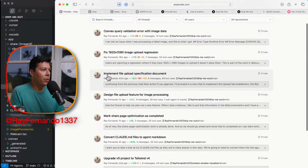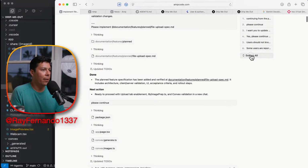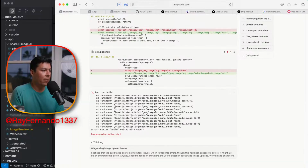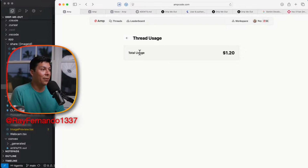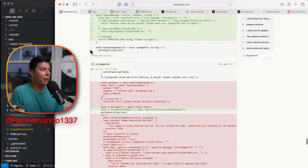This one had a lot of code changes. So implement the file and upload spec document. So this is once we generate the spec, right? This is the thing that we were talking about earlier. I think this is the one that costs like $1 and some change. So to implement the feature cost me $1 usage. Yeah, $1.20. And we fixed a lot of bugs too along the way. So that was just one part of the thing. We not only did the spec, but we read the documentation and everything.